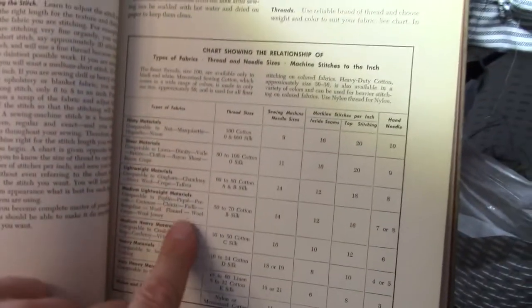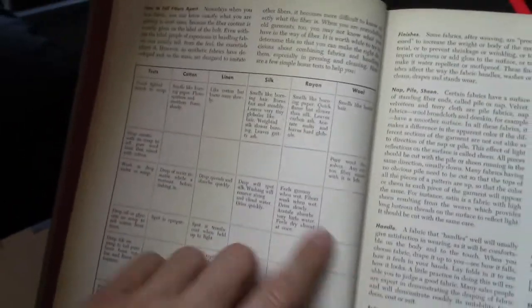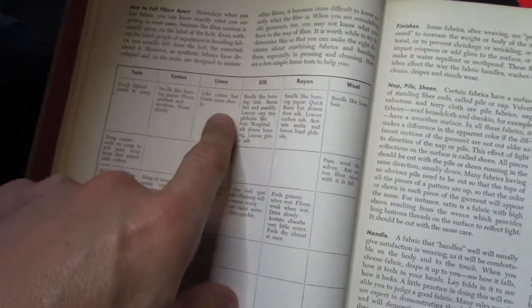Practicing, understanding about your materials. Obviously, one must know how to do curves. Knowing about and understanding the basics of your fabric. It even has here some of the match tests that I know. If you use a match test, it explains how you can tell different types of fabric. Quite interesting.